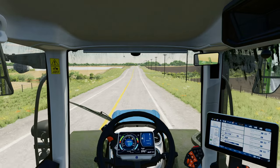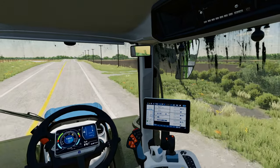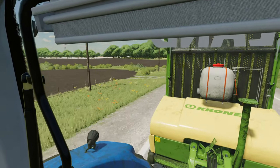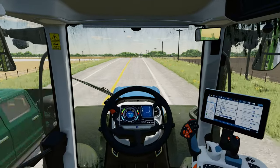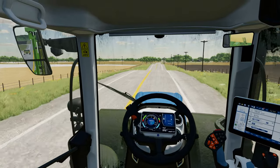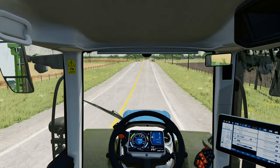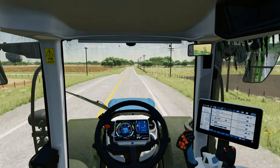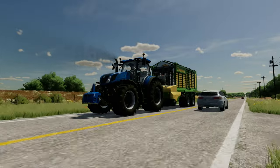This could be a tidy little earner for my first proper earnings on the farm. This forage wagon takes 2.7 tonnes. That's just over $1,800 just for one so far, just in this one trailer. And I've not even made it around the first headland, so this could be quite good. $1,800 a shot. Brilliant. Let's see how much this earns. Out of the cold, into the fire.